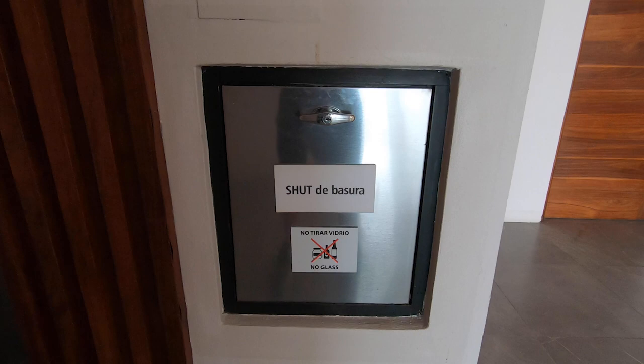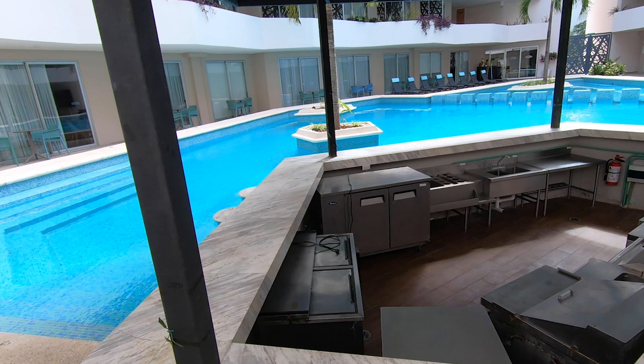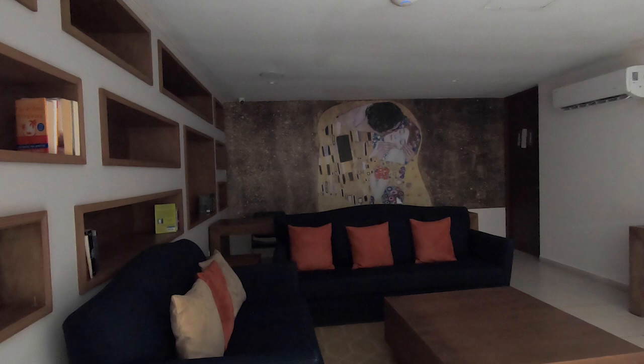Here's where you put your garbage. Here's a sign that lays out all the amenities they have on each floor. Ground floor, you've got the deli, some good food, I've had it. First floor, you've got the spa. Second floor, you've got the cinema. Third floor, you've got the kids club. Fourth floor, you've got the gym. So I'm gonna give you a little taste of what each of them looks like.